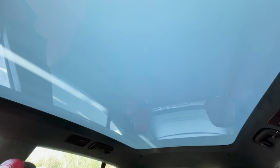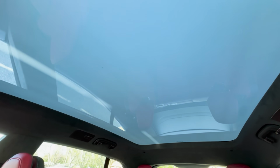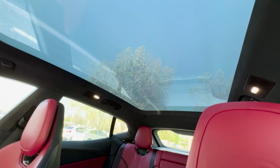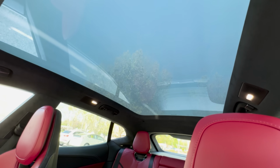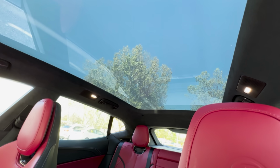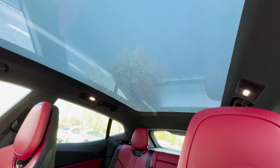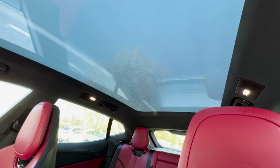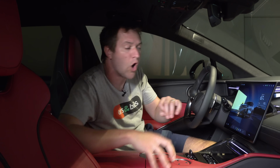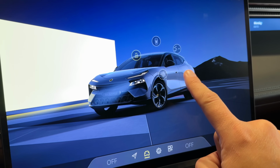There's no big sunshade that rolls across. Instead, there's some sort of sorcery within the glass that can make it completely transparent or block it completely at precisely whichever moment you want and to precisely whichever degree you want. But it's not just the sunroof's transparency that can be operated from this main car home screen. There's a lot of other stuff you can do here too.